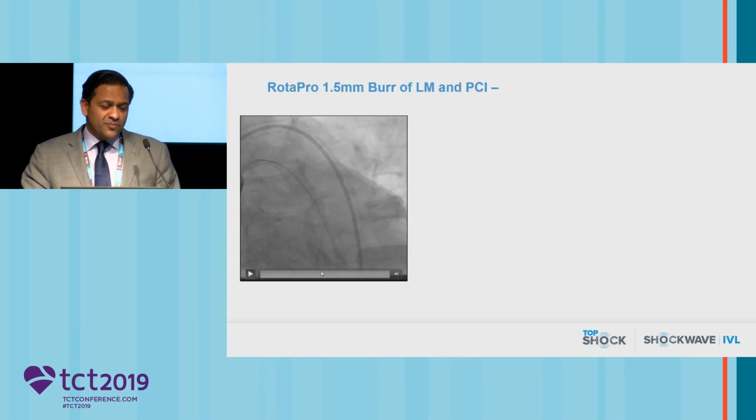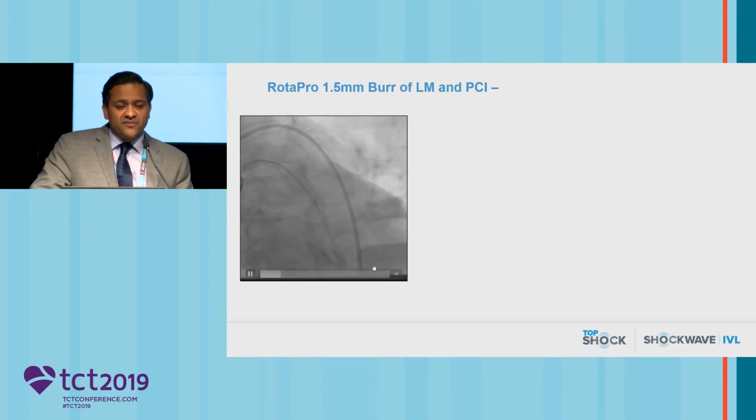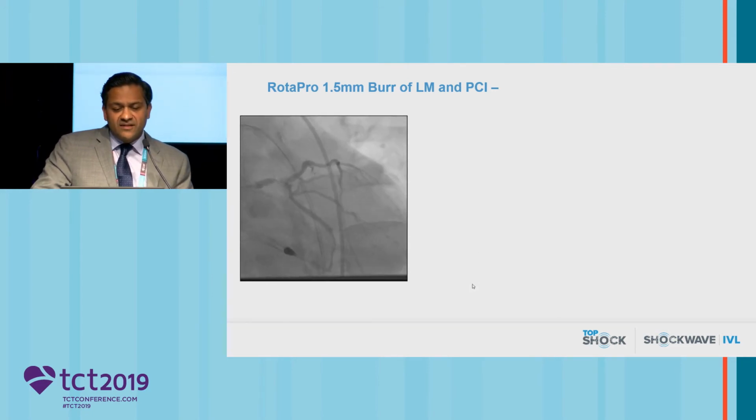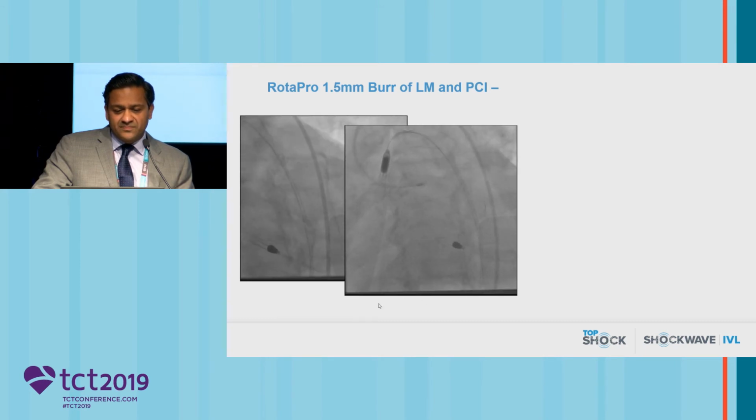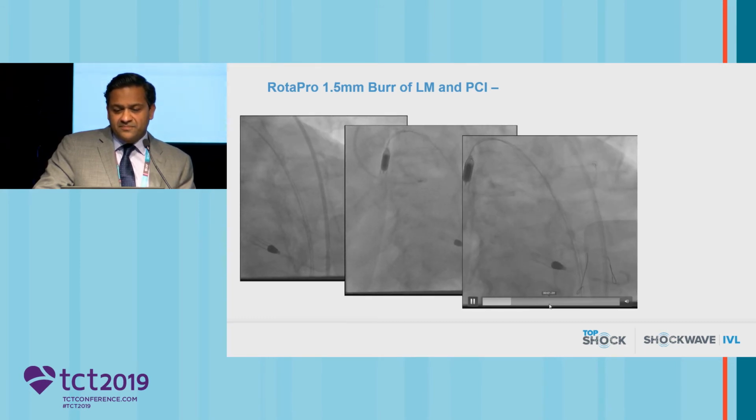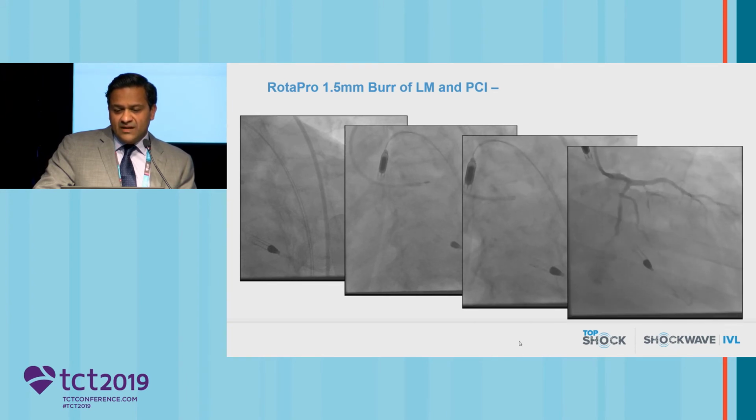And then proceeded to do a rotational atherectomy of the left main with the RotaPro, and then did a DK crush of the left main, LAD and circumflex. There's our rota. That's post-rota. And then our angiographic result on the left.